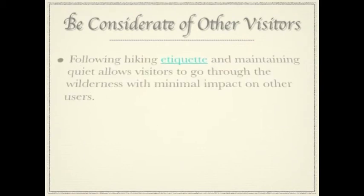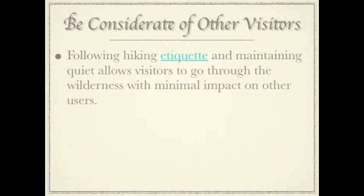Be considerate of other visitors. If we follow hiking etiquette and maintain a quiet attitude, we allow other visitors to go through the wilderness in peace, and they'll allow us to go through as well.